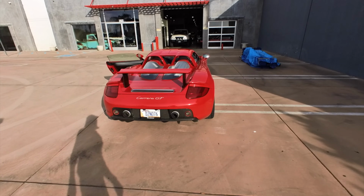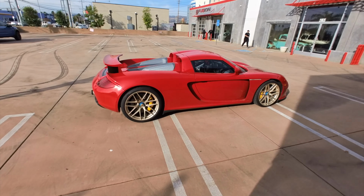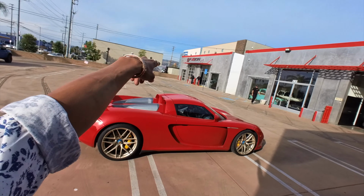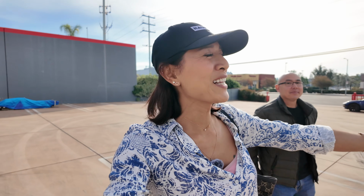Wow, this car is amazingly balanced. So we're gonna pull it in now and get the car washed by Leor, and then we're gonna check out some cars in the showroom. What a great way to start our morning, and yep, just left our mark here.